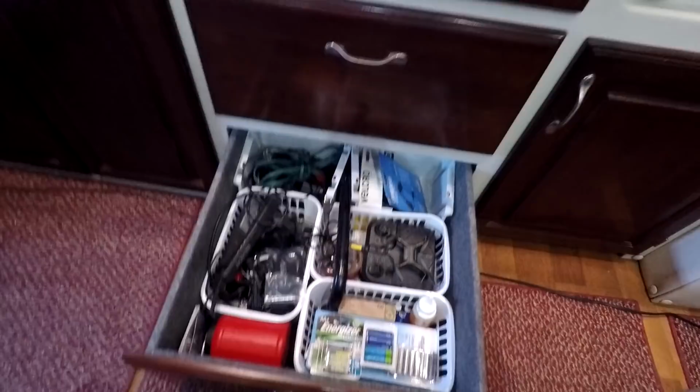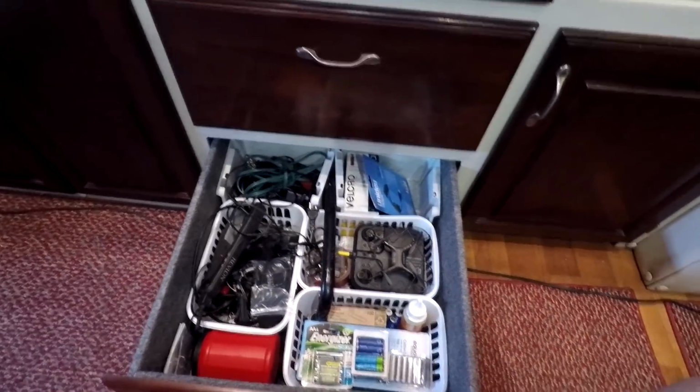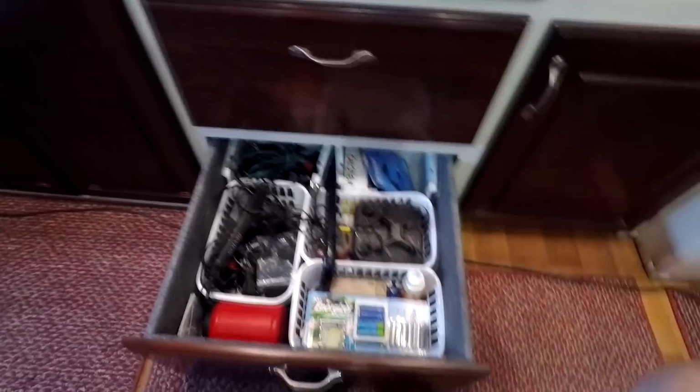It's got a bunch of junk in here. Extra cables for computer, extension cord, extra batteries, just whatever. Just stuff that I don't have anyplace else for. Yeah, and then this over here, this little cabinet can be used for different things. They put a curtain rod in here, so you can use this for storing clothes, hanging your shirts and your pants and stuff in here.